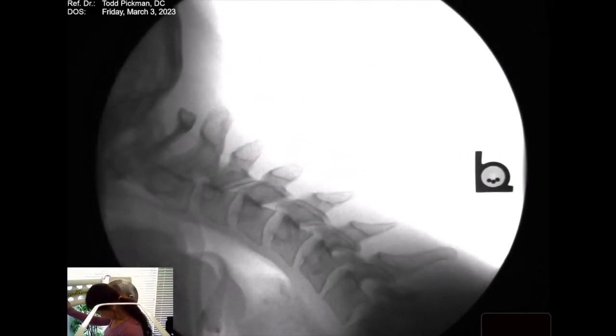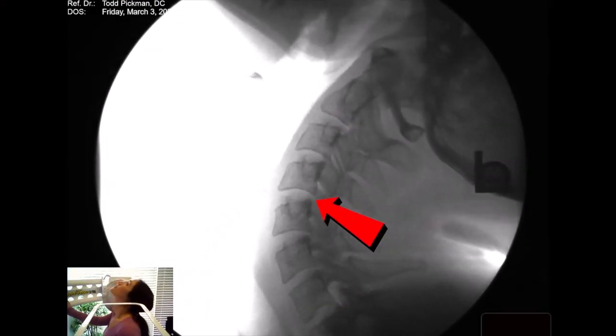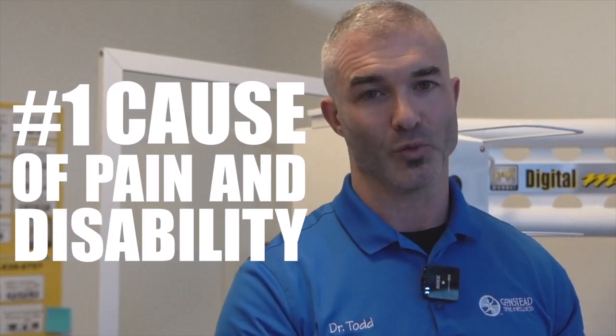So why would you be a candidate for DMX, for digital motion x-ray? Well, you'd be a candidate if you have excessive motion. So there's a whole wide variety of symptoms that are correlated with this. We know that spinal ligament injuries are the number one cause of pain and disability in the world today.